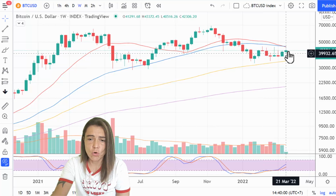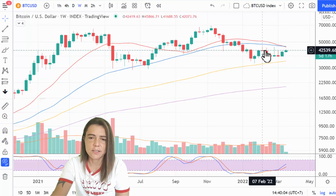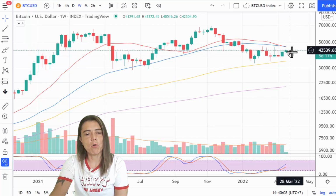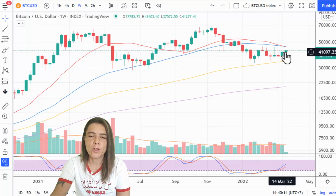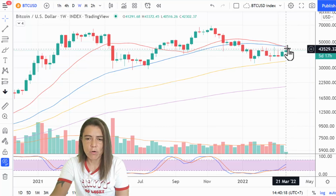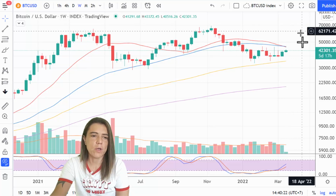So if we get to close a weekly candle above this level here, that's going to be the first thing I would like to see to go more bullish on this chart. Until then, we are neutral. So when I say we are neutral, it means we could be bouncing into this cross and get rejected and have another leg down and consolidate for a little bit longer before we actually go up.